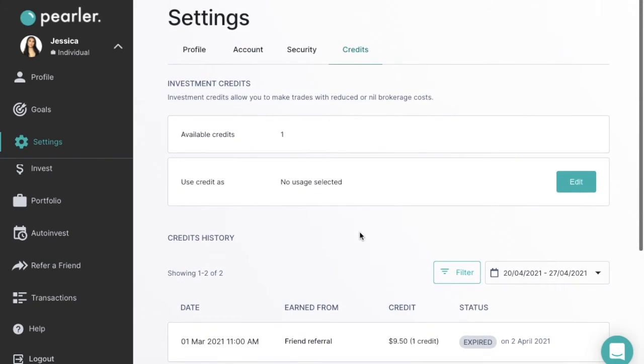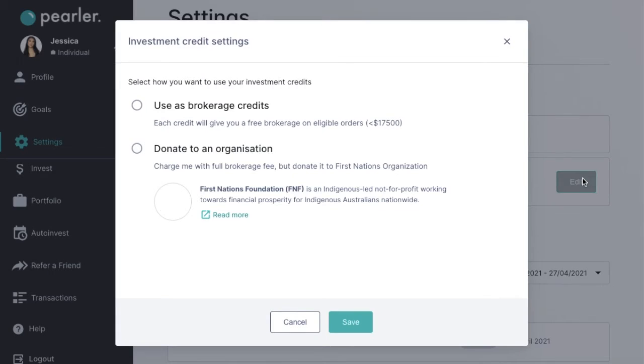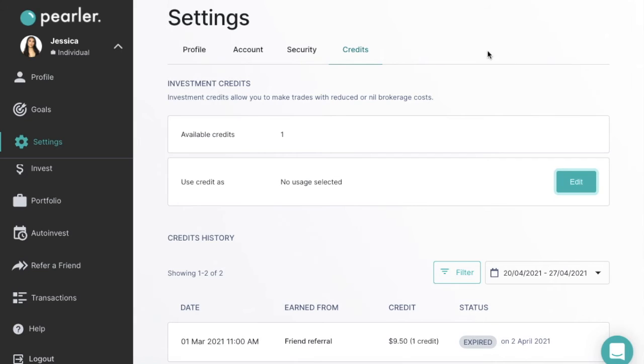Use credit as: no usage selected. So it says select how you want to use your investment credits. You can use them as brokerage credits, where each credit will give you free brokerage on eligible orders less than $17,500. Or you can donate to an organization, so you will be charged the full brokerage fee but donate your credit to a First Nations organization. I haven't seen that before. I like it. Anything ethical in my books, any charity focus type of stuff, I love.